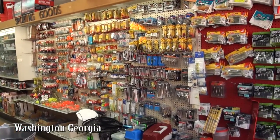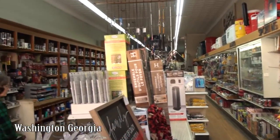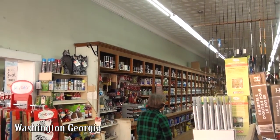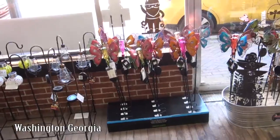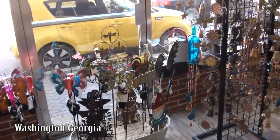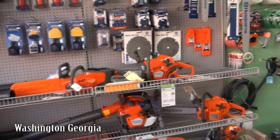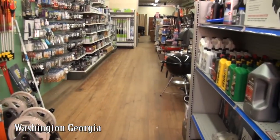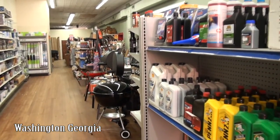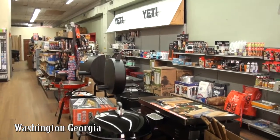This is Ace Hardware, and as you can see, it's set up like the old Ace Hardwares from back in the 50s and 60s. The paint up there. And this Ace Hardware here in Washington, Georgia has got the newest stuff and all, and then they've got things in here that I haven't seen in a long time. I believe if you had an old plumbing problem or something from back in the 50s or 60s, I'm pretty sure they could really get that solved for you.